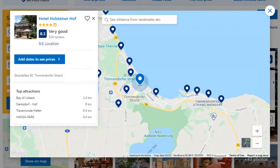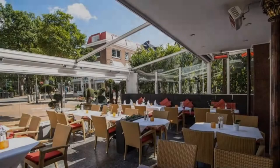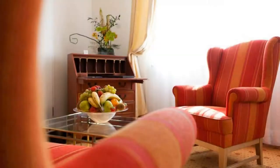Number 6. It's a 4-star hotel. The location of this hotel is fine and guests love walking around the neighborhood. Check-in time is 3 p.m. and check-out time is 11 a.m. Guests are required to show a photo ID and credit card at check-in. Pets are allowed in this hotel.